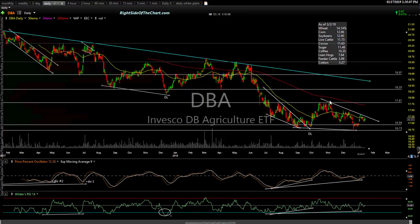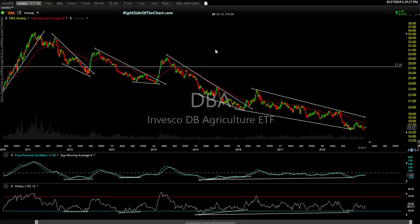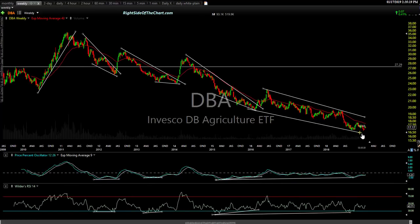And again, maybe I'm right on the call on the grains and I'm wrong on the call on the livestock, and that's another way to diversify. So this is a long-term target up here, this downtrend line on DBA. And if we take a look at it longer term, it really seems to be setting up as a bottoming play here. Commodities have just been lagging for many years now, and that will not always be the case.